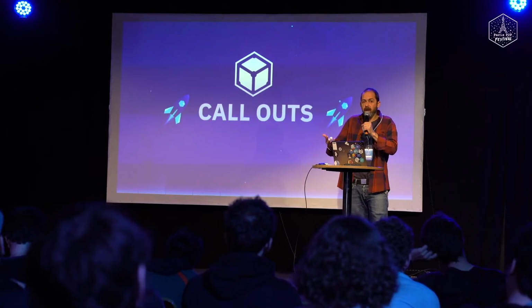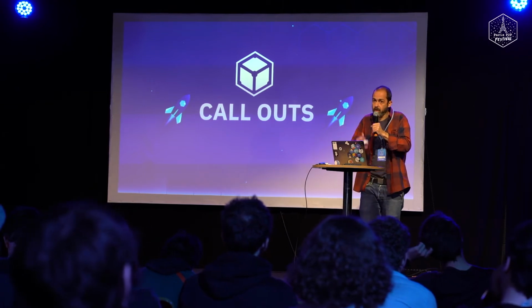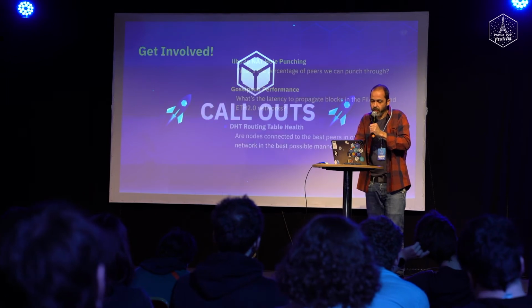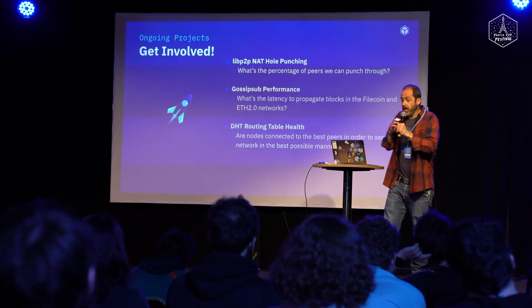It's also very important to know that these measurement methodologies are not necessarily targeted only at libp2p. Of course, that's our first-order priority here, and that's what we're doing, but you can measure other systems from the Web3 ecosystem, from peer-to-peer networks and so on. So there is lots of value there, and it's very good to come and work together and make them better than we can do on our own. So here are some projects.